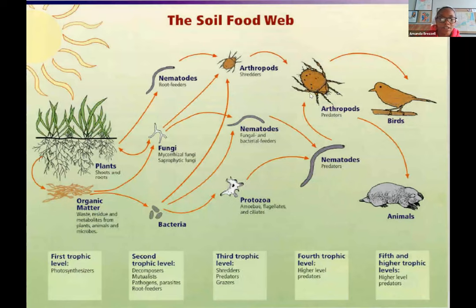So this is an example of your food web here, right? You've got your plants up here. This is us in the sun with the garden, good times. But as you go deeper, you understand that there's all of this organic matter, like your plants, animals, microbes living in that soil that keep these roots going. That's made up of your bacteria, your fungi, your nematodes, which are root feeders.